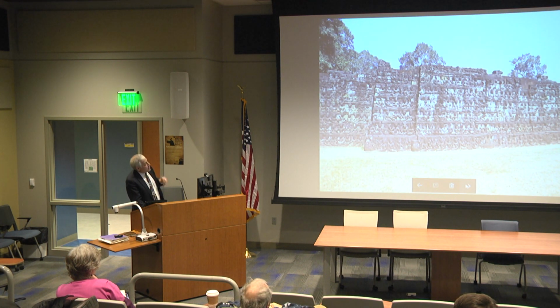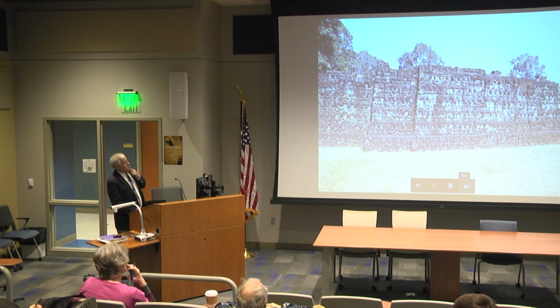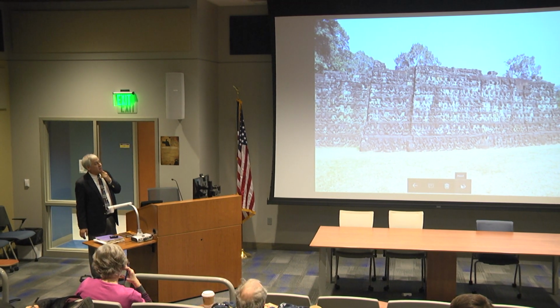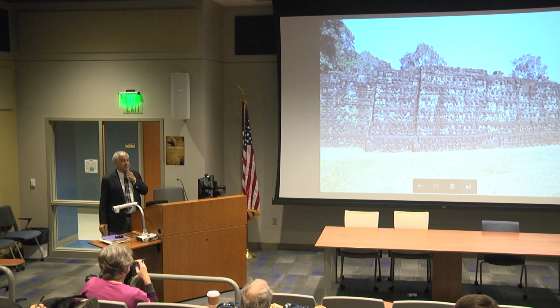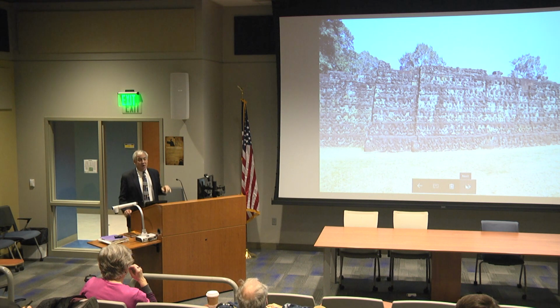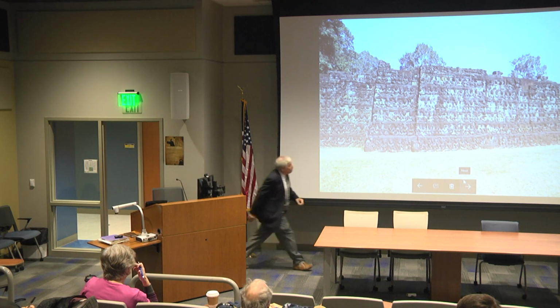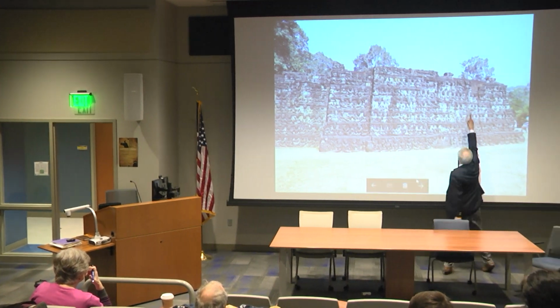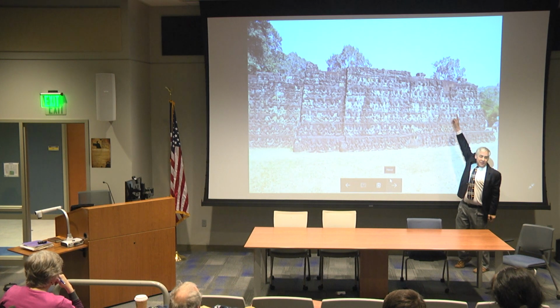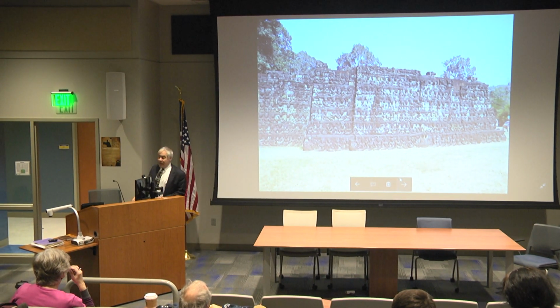So, how are these buildings built? Well, these buildings in Angkor Thom were a little bit later than Angkor Wat. Angkor Wat was built completely out of sandstone. Angkor Thom was built out of brick and then sandstone carved facings. And so you can see in here that the facing is gone, and all that's left is the brick behind it. This was an economy measure.